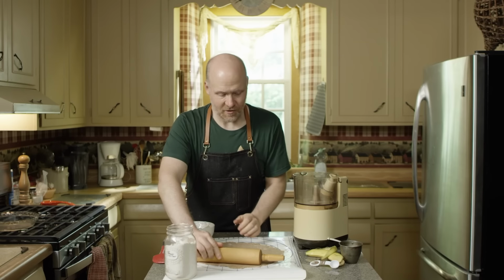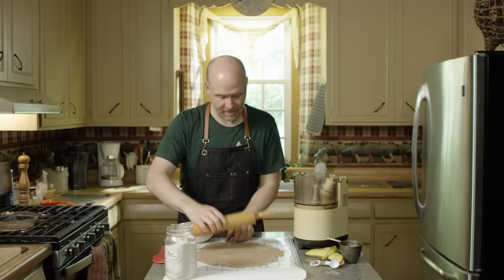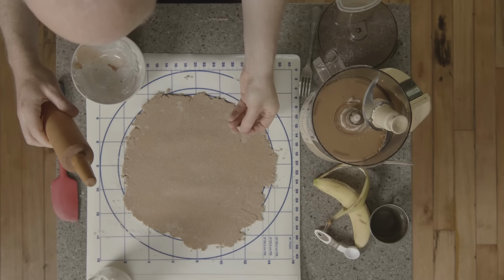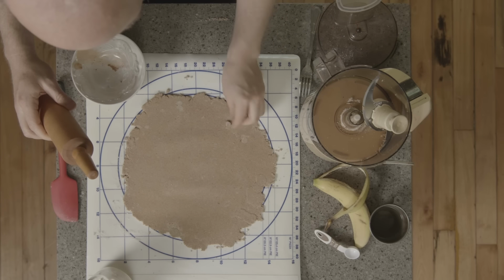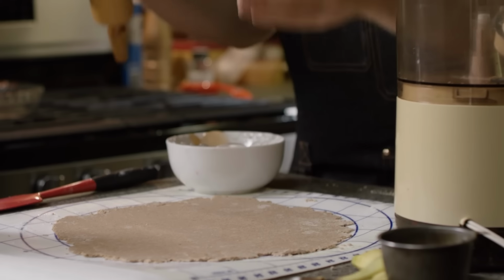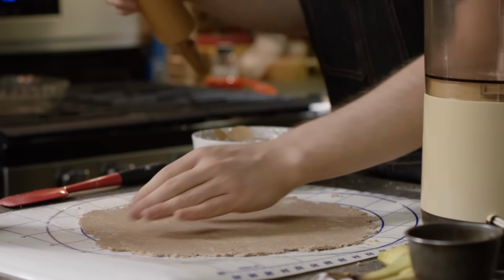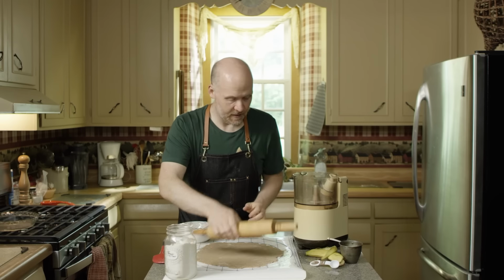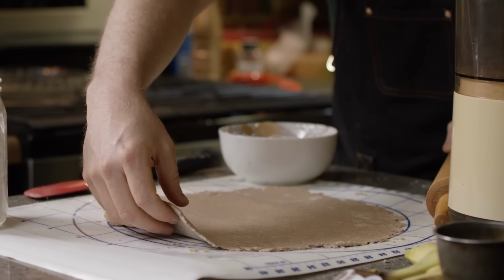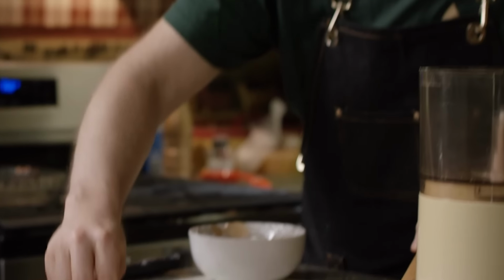So this is rolling out into about the right shape, and if you find little parts that need to be patched, like right here, just grab a little bit of dough from the end, pop it on top, and just roll it into it. This is all gonna be covered with filling, so you're not gonna see most of it anyway. So as you can see, this dough holds together pretty well. So it's not gonna be that hard to flip it into a pie plate.